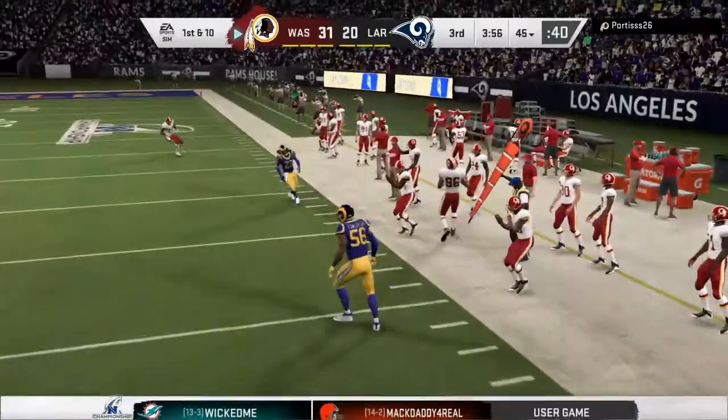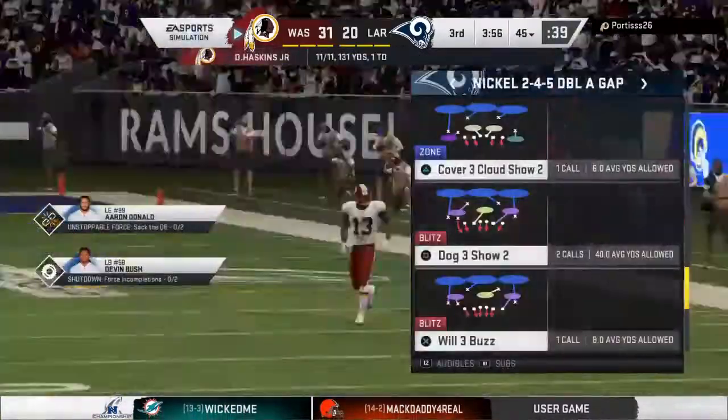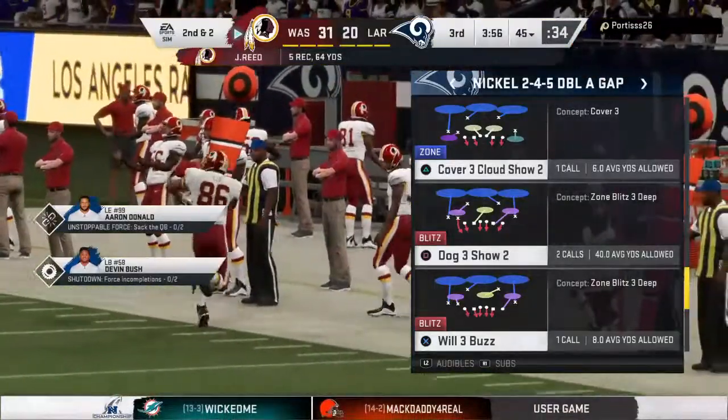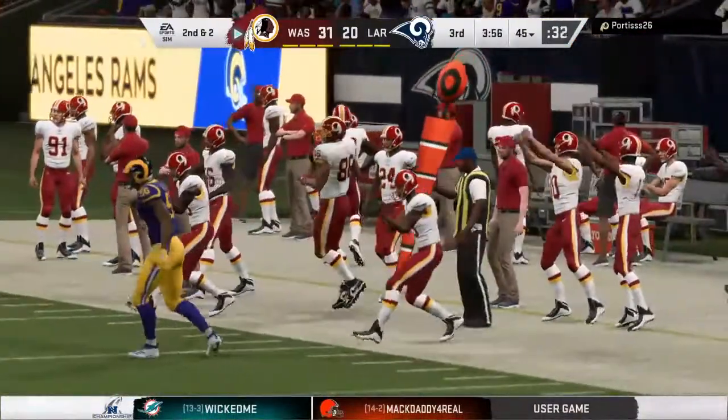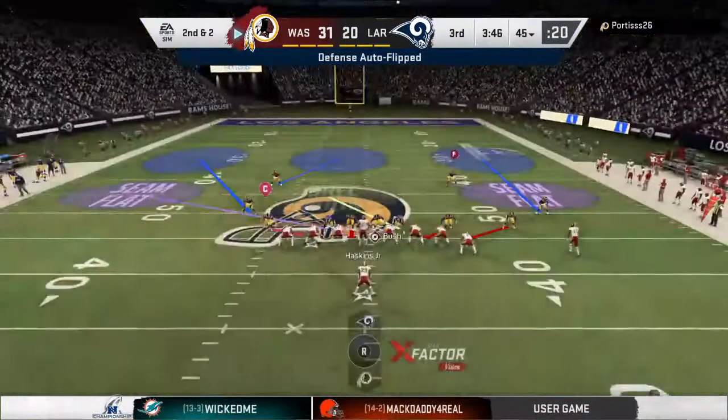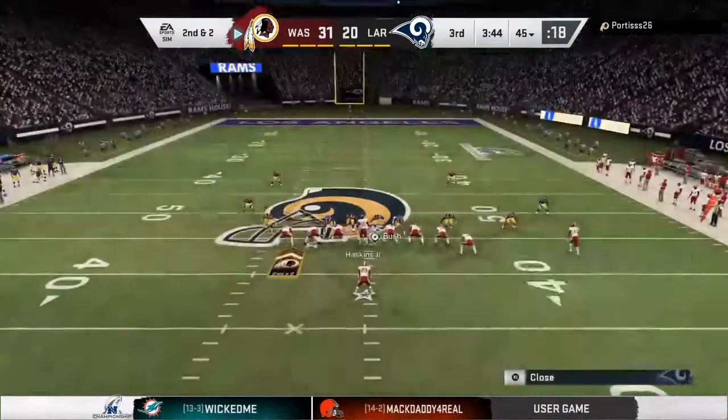Now Haskins on first down. That'll be caught right side by Reed. And he'll go out of bounds. It appears right at the 45. A good pickup there. 8 yards on the first down completion. Facing a 2nd and 2 after that last catch. Good for 8 yards.